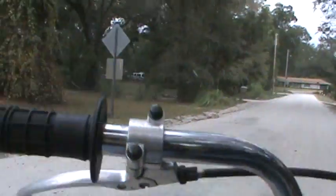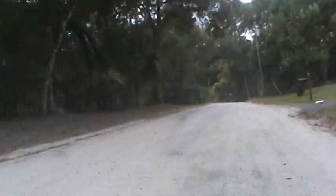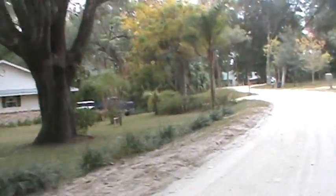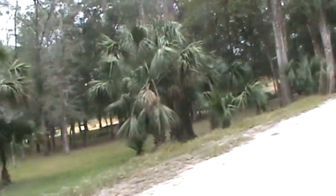No brakes. Only got the throttle hand working, so got a cameraman with a brake hand. Be a little bouncy, guys. I apologize. It's one street over from my house on the back side of my road. It's what's behind my house. Wood horde, wood horde.